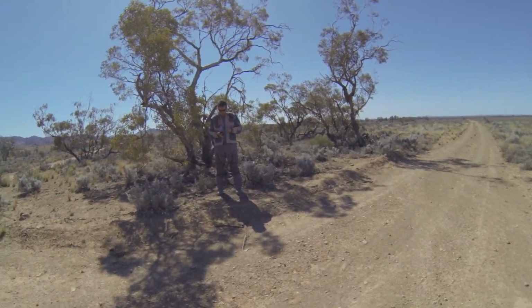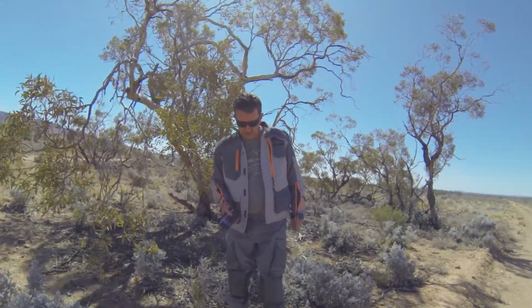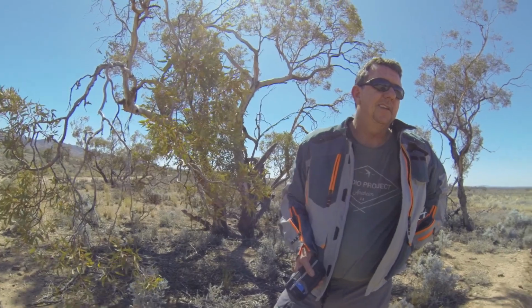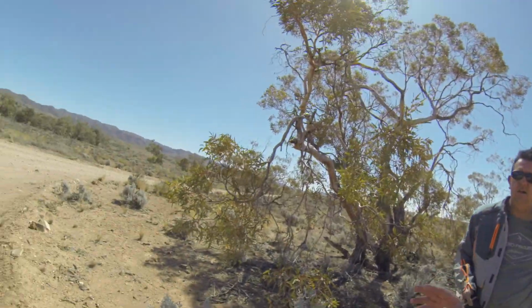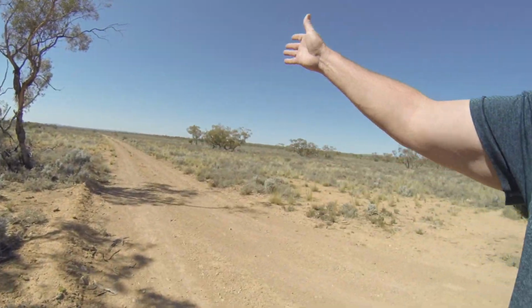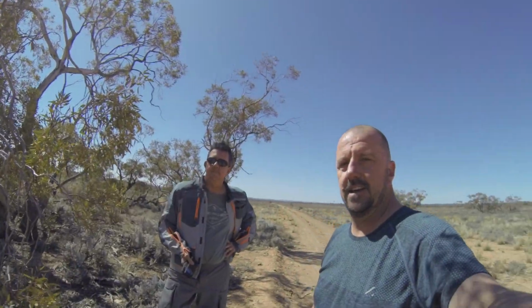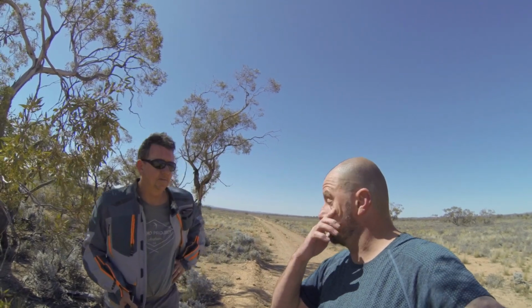Righto, Simon. We're about 48 k's into the 80 odd k's of Skytrek. What do you reckon so far? Doesn't get any better, does it? That's pretty good. You wind through tight creek beds, then you're out in the open stuff like this, with views like that. Going alright, eh? Great riding, every type of terrain that you could ask for.